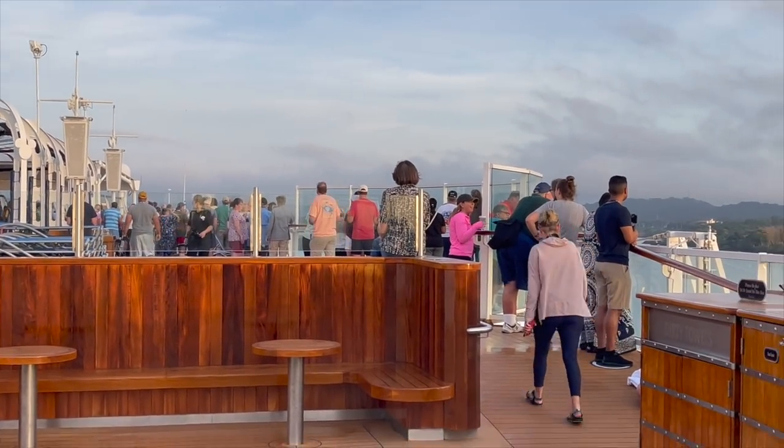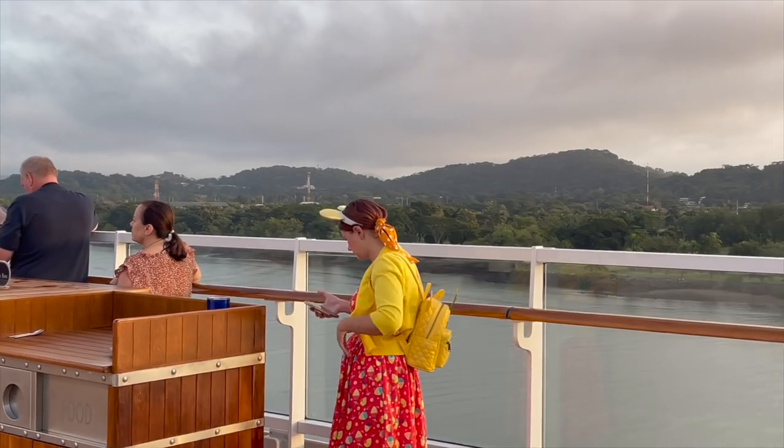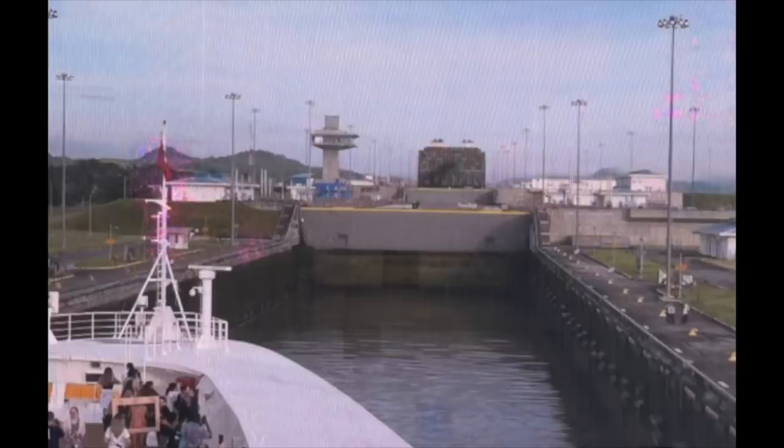The Wonder, with her recent refit in dry dock, has become too big to go through the small original locks. So we have to go through the big locks this time. It is currently 6:30 in the morning and there's a huge crowd of people up on the very front top deck as we approach that first set of locks. Yeah, we're not there yet. There's a container ship inside the first set of locks already, so we kind of have to wait our turn.